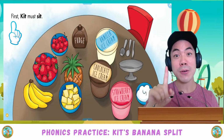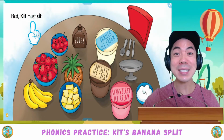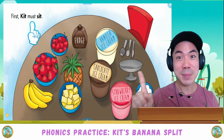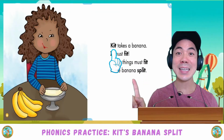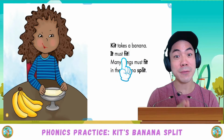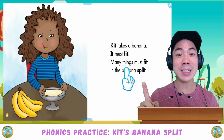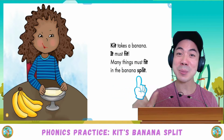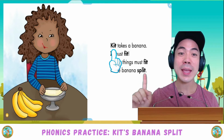Nice work. First, Kit must sit. Your turn. Good. Kit takes a banana. It must fit. Many things must fit in the banana split. You try, go.